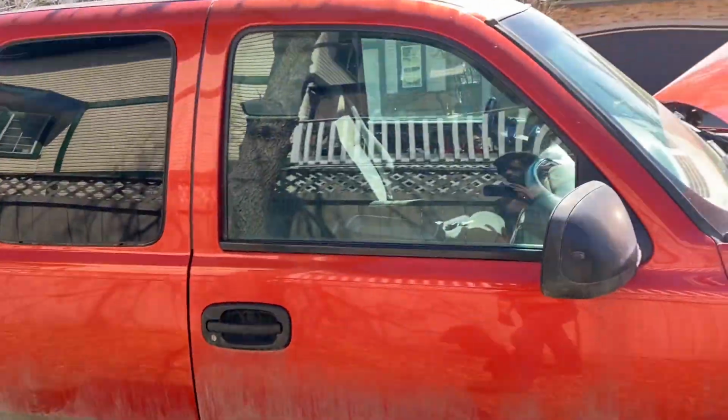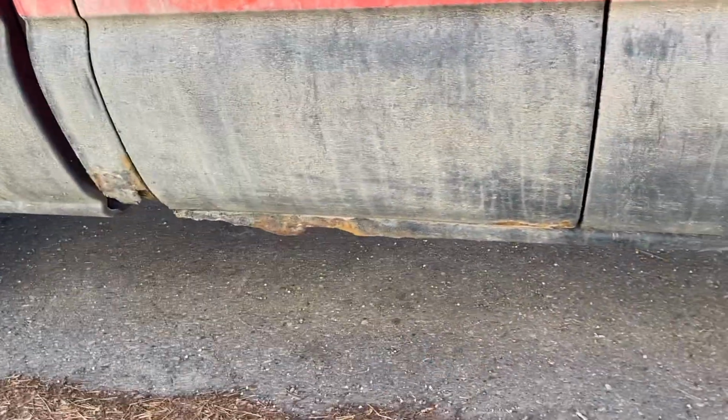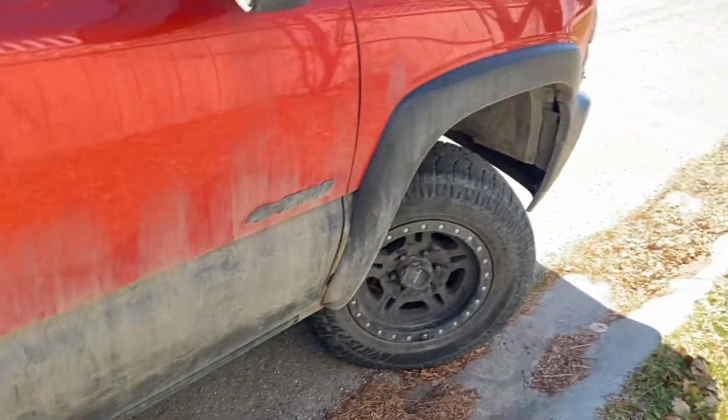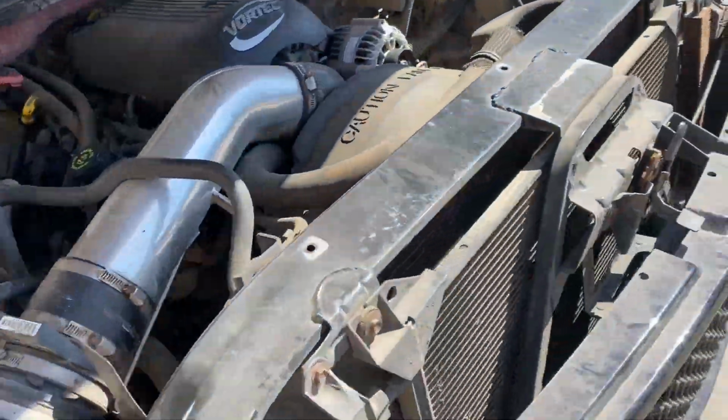It's gross. Like the paint's dirty. That's always good when I buy a vehicle, because nobody else is going to snag it from you because it looks disgusting. But cab corners, rockers are gone. It's pouring coolant out of the radiator. There's a crack. So yeah, 5.3 cold air intake thing runs like a champ.